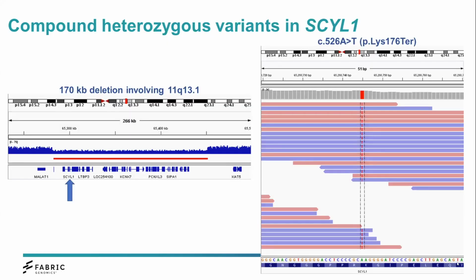Just to illustrate the different types of variants we identify, here are the pathogenic compound heterozygous variants identified in the SCYL1 gene. One is a nonsense change and one is a 170 kilobase deletion that were detected in a patient with spinocerebellar ataxia, a known phenotype associated with pathogenic variation in this particular gene.